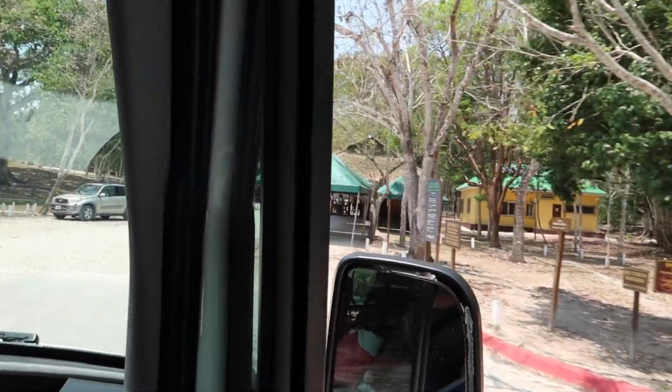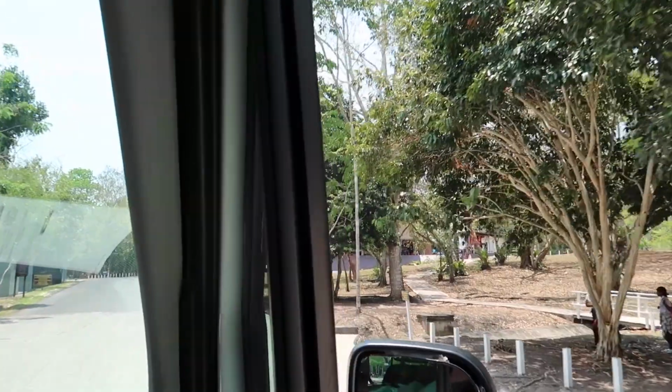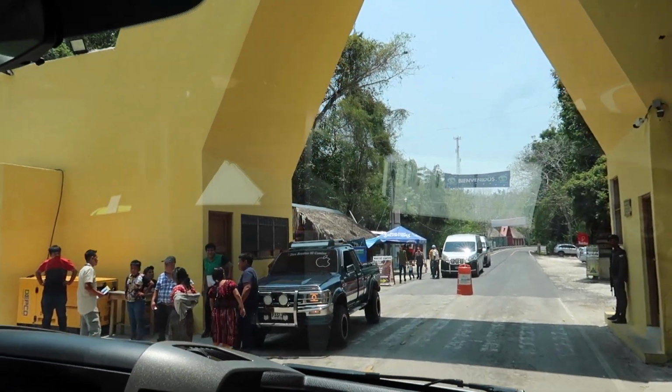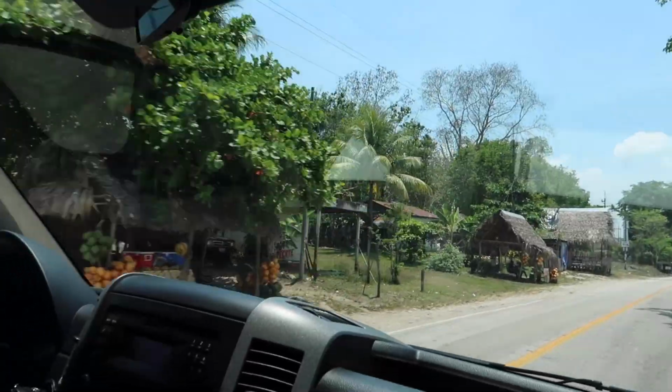There's the trailhead right there. We're heading out of the park. This is the Welcome Center. I purchased my souvenir yesterday. Buen día. Now we're heading through the entrance of Tikal. We're passing by the lake that we stopped by yesterday, so we should be about halfway there, probably.